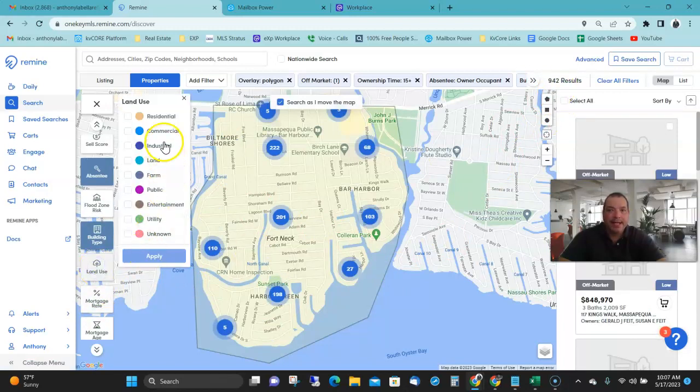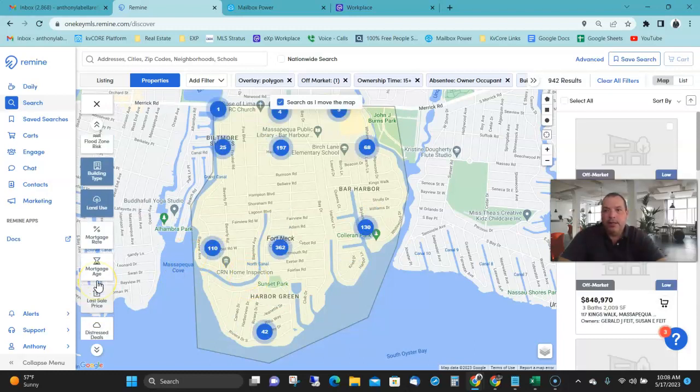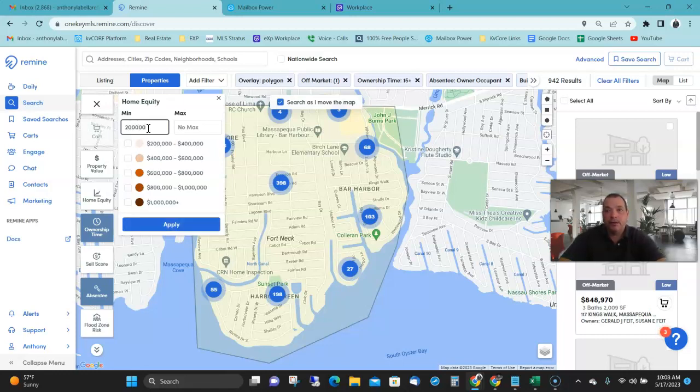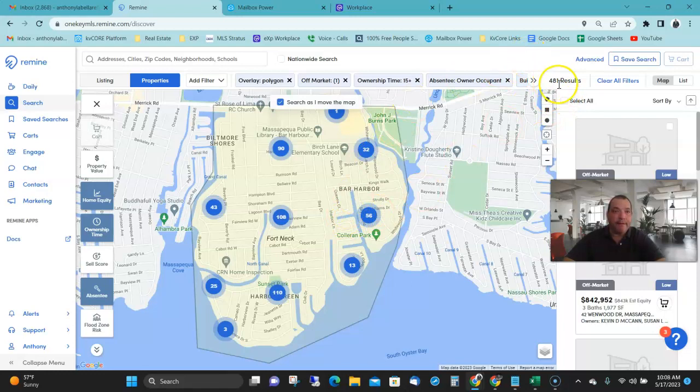You can also select land use. Let's just select residential. Mostly everything here is residential anyway, so it shouldn't change the number much. 942, yeah, it hasn't changed at all. And then for the final filter, let's find people that have a lot of home equity. So they have some cash to move, cover closing costs and moving expenses. So let's just say people with, I don't know, 200,000 in home equity. Apply. There we go. So now, from 2,300 people, we have 481 highly targeted leads to send into your postcard campaign.